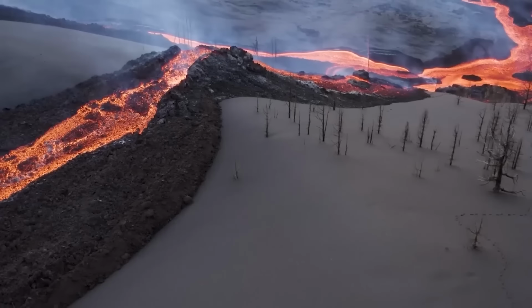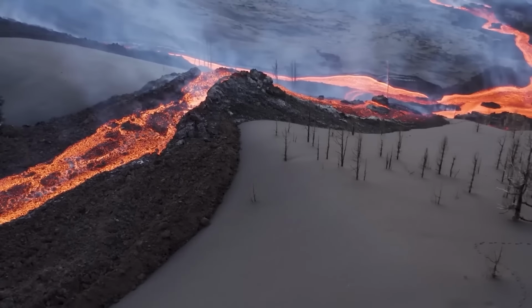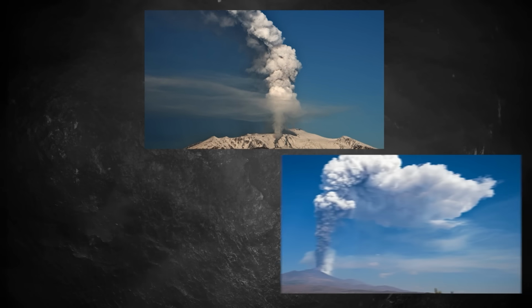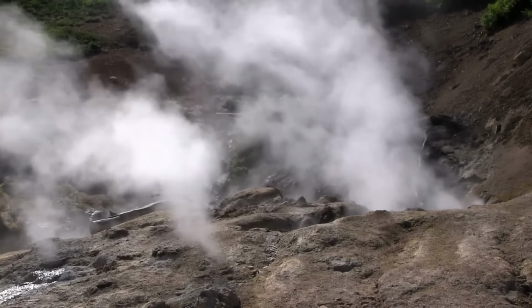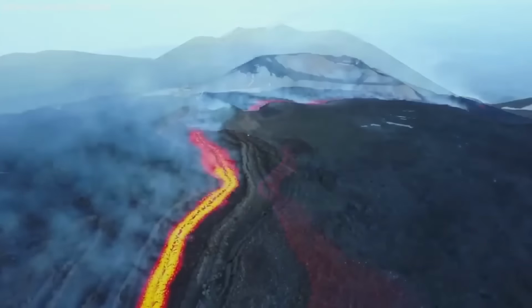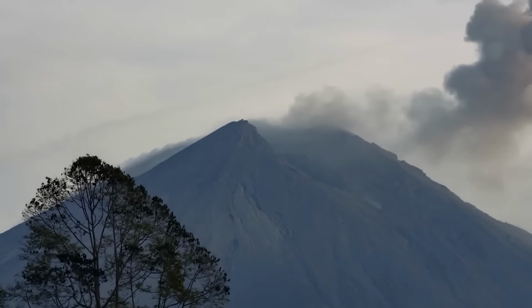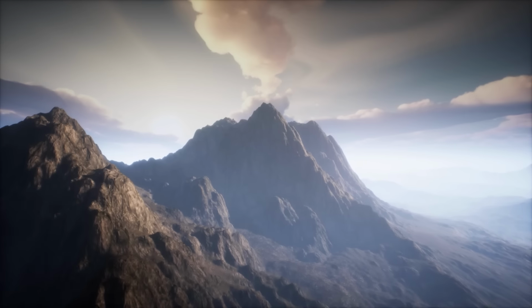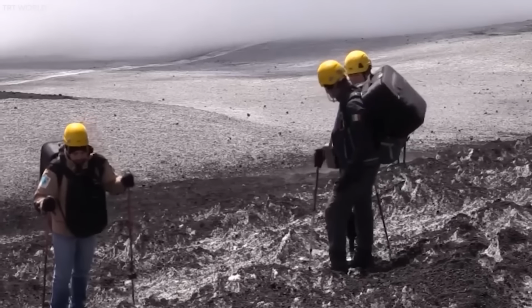A particularly important focus of recent studies has been the gases released by Mount Etna, such as sulfur dioxide, carbon dioxide, and water vapor. Monitoring these gases not only helps gauge the volcano's current state of activity, but also plays a crucial role in predicting imminent eruptions. Additionally, understanding the effects of these gases on the environment and climate is vital for broader ecological and atmospheric studies. As we look at the most recent eruption, the focus shifts to how scientists predict these events.